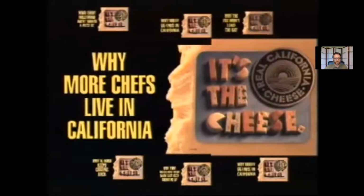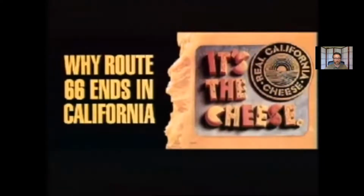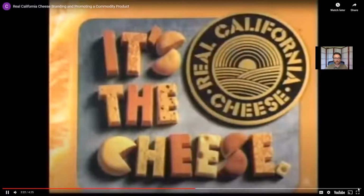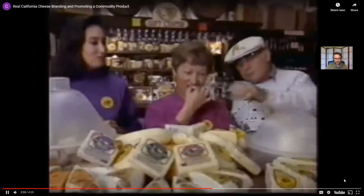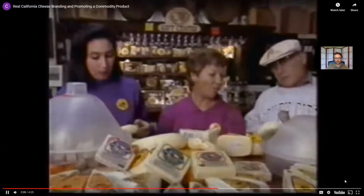California's It's the Cheese campaign pulled out every promotional trick in the bag to replace Wisconsin as the cheese capital of America. Billboards, TV, and magazine ads set a wry, tongue-in-cheek tone for the campaigns, but the foundation for the whole campaign was a massive sales promotion and public relations blitz. Much of this activity took place at the retail level, where the campaign focused on burning the Real California Cheese brand into the minds of consumers.